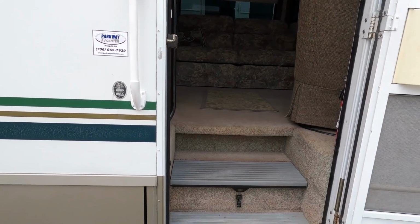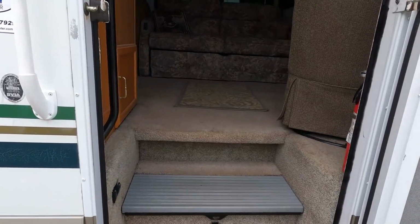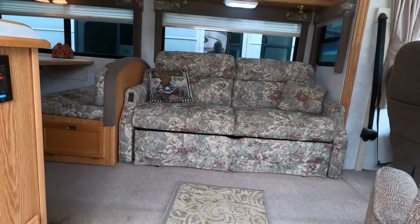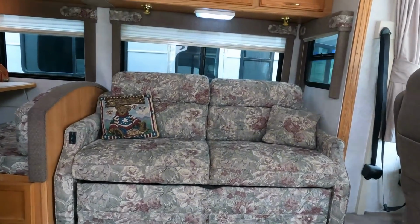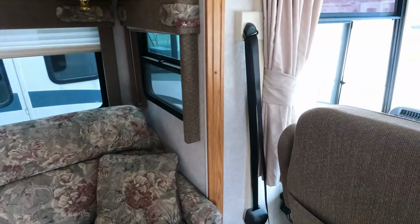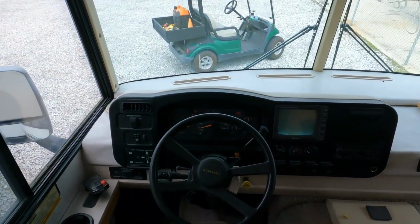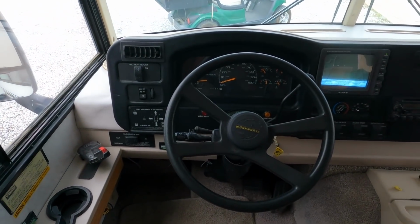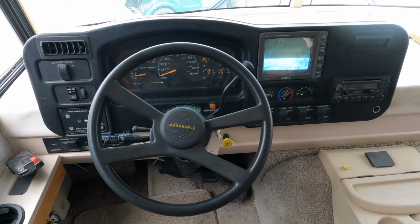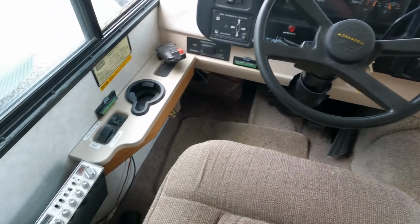And what I like about this one, guys, it's mostly all original. Steps work great. We're going to step inside. Original carpet, which actually looks good. I've got to have the inside cleaned because I currently only have one part-time person cleaning the interior. So it will get cleaned before you take it home. It's not clean now. Little dusty, but it's not trashed or anything like that. No smoke or pet odors.